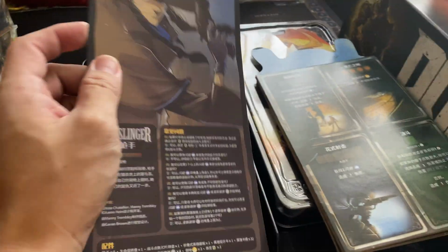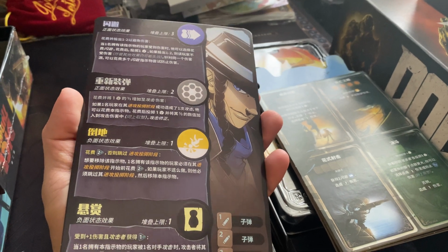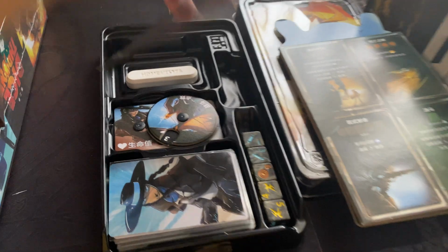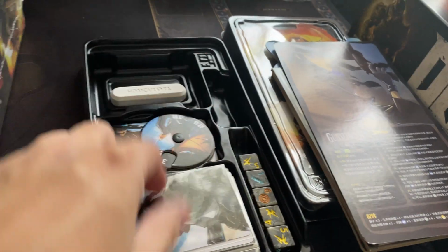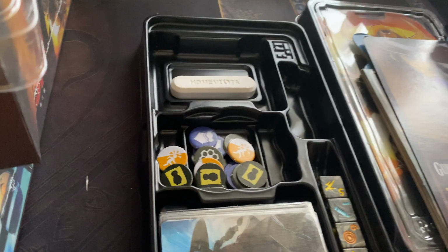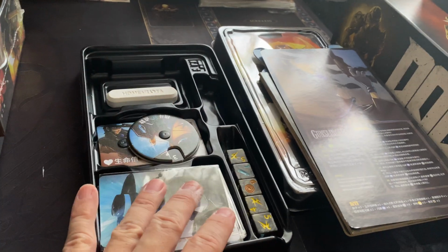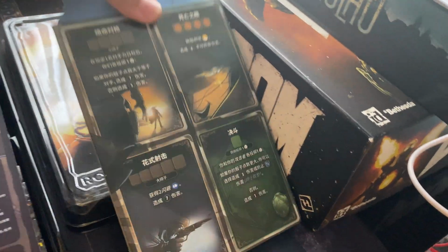So the setup with the various skills is clearly explained for this character. This is the Gunslinger. All her abilities are explained here, and then she has all her custom dice. Take a look, all these dice are hers and hers only, and her custom deck, her custom dial, and I can show you her custom token as well. She has tokens that only she uses. So this is a very nice way to contain the game, containing everything that she needs all in one box. Just take this out, and she's ready to go.